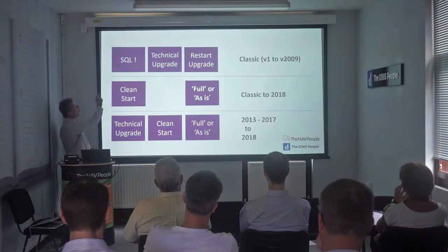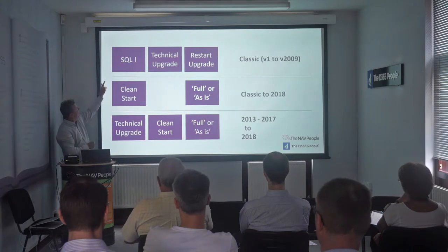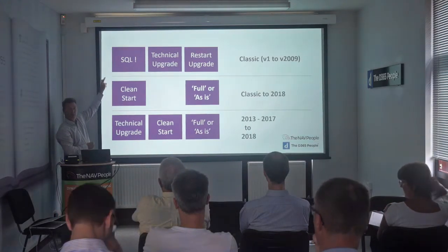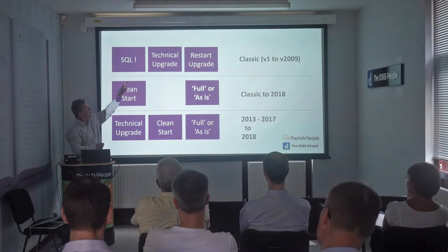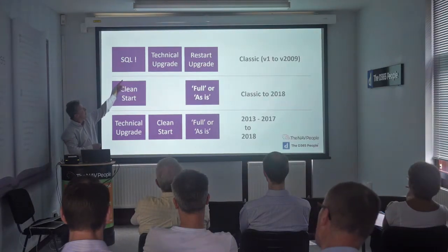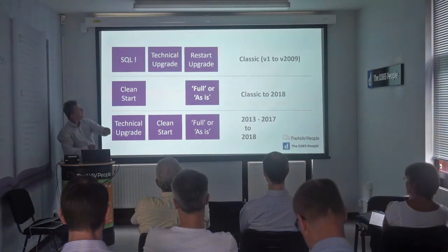So what is an upgrade? What do we mean? If you're on one of those classic, generation one systems, the thing that you should definitely do if you haven't done it already is to make sure you're on SQL, because lots of people on classic versions are still using the old Navision database, as it was called. You should do a technical upgrade, which is a day or two's work in general, depending on the size of your system, which means that you're using the latest version of the client.